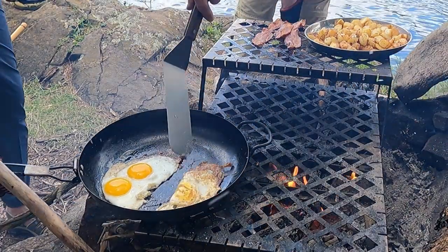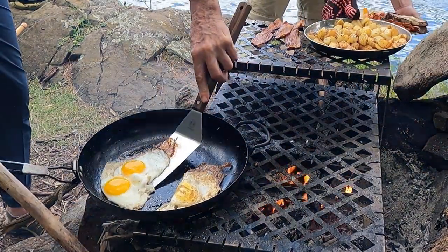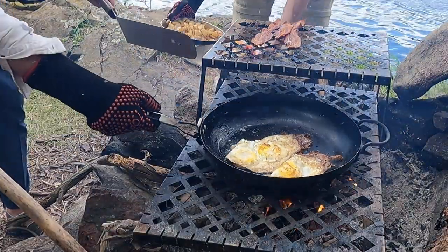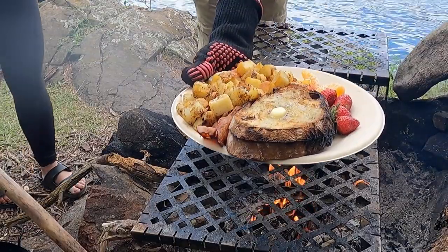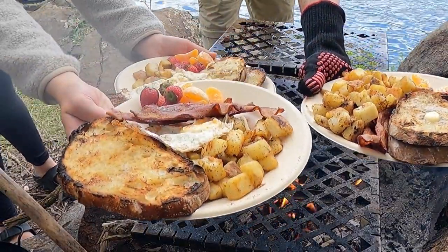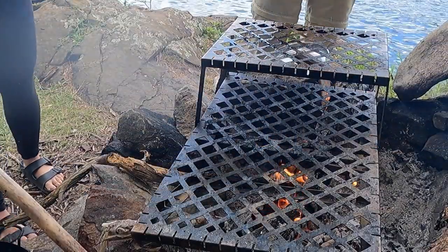Oh, actually, you know what? Maybe it's a little bit runny on the top. Here. Chin chin. Right here. Ta-da. Cheers. Cheers.